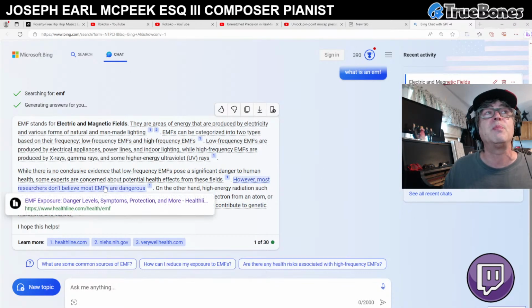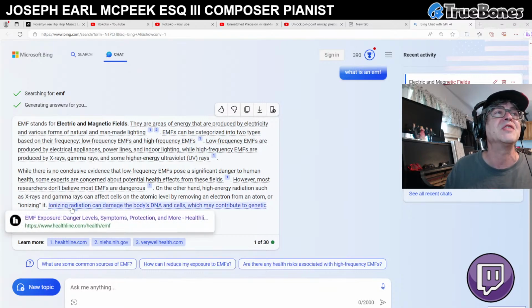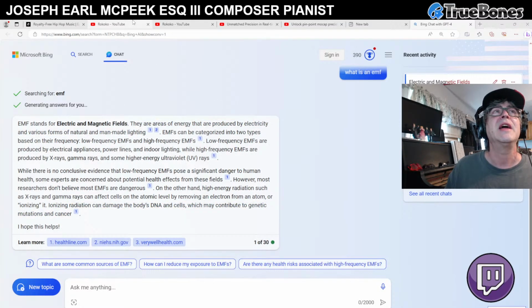However, most researchers don't believe most EMFs are dangerous. On the other hand, high energy radiation such as X-rays and gamma rays can affect cells on the atomic level by removing an electron from an atom, or ionizing it. Ionizing radiation can damage the body's DNA, which may contribute to genetic mutations and cancer.